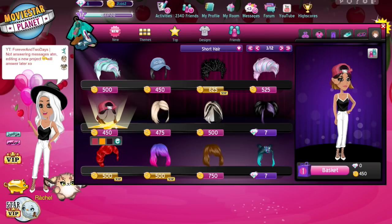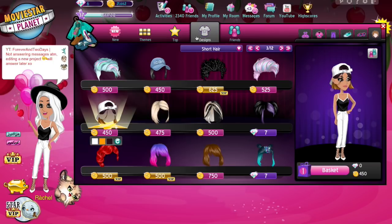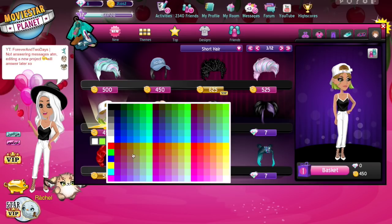Number 6 on my list is this hair right here. It comes with a hat. It is 450 star coins, non-VIP, and it is truly a cute hair as well. A lot of people aren't too keen on short hair on MSP, but this is one of the cuter short hairs because MSP has this thing where they tend to make short hair not too decent. And the thing that I like about this hair as well is that you can totally ombre it and it looks amazing. Depending on the color, the actual bottom shade also changes.